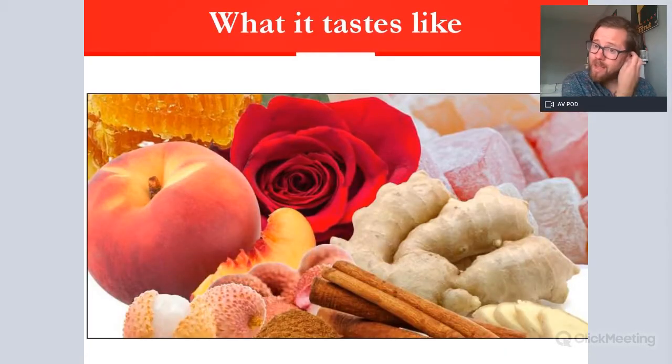What is it like? So yes, across the board, it is exotic. And how to describe exotic in terms of systematic approach? Things like perfume and floral are a very important way. So things like rose, acacia, and honeysuckle are very important and found on the floral perfumed edge of Gewürz. The fruits tend to be more stone fruit and tropical. Stone fruit like peach, apricot, nectarine, and tropical like lychee or even banana or pineapple.